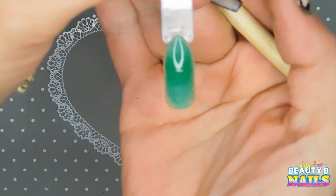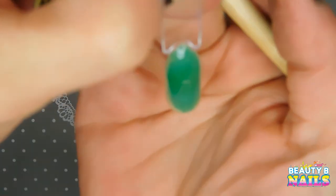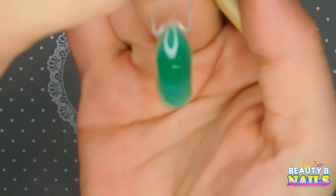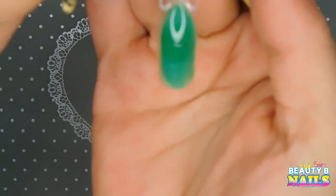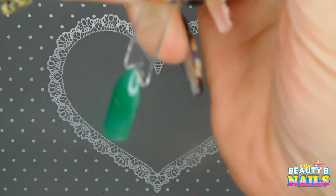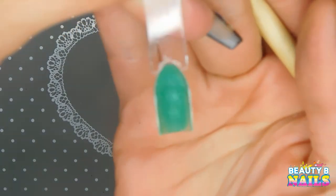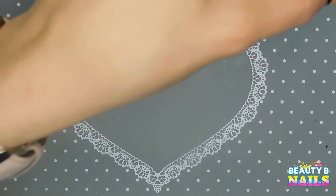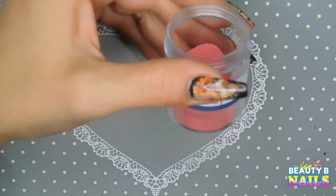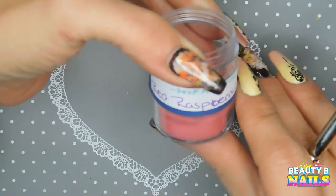So pretty. My camera does not do any justice for these. And the last one is called Red Raspberry.